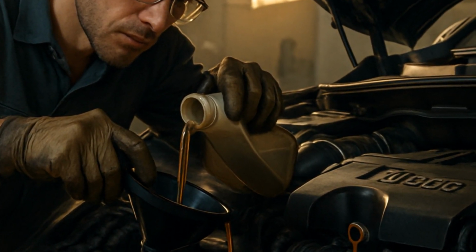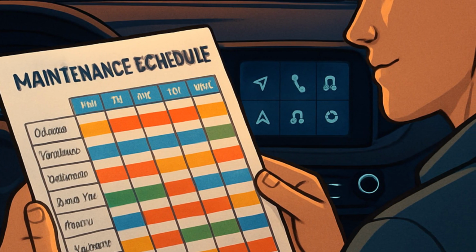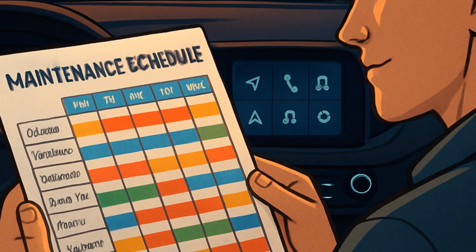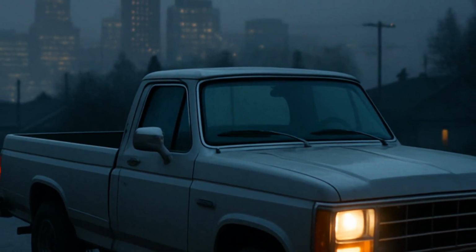Maintenance? People get nervous. Oil changes are straightforward, but some grumble about the turbo engine's long-term reliability. My hack: don't skip on the maintenance schedule, and it'll last longer than most people's interest in TikTok trends.